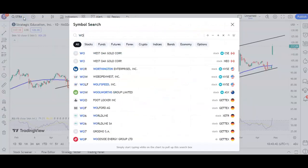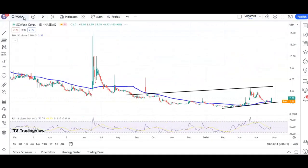Moving on to the last three. The first one we have looked at before, SC Works, and here still bumping along the bottom, but the rising 50-day line there around $2.10. Above that, looking for the top of the channel there from back in August last year, as high as $4.80 by the end of next month. Let's hope that this time is the final bounce for the shares.